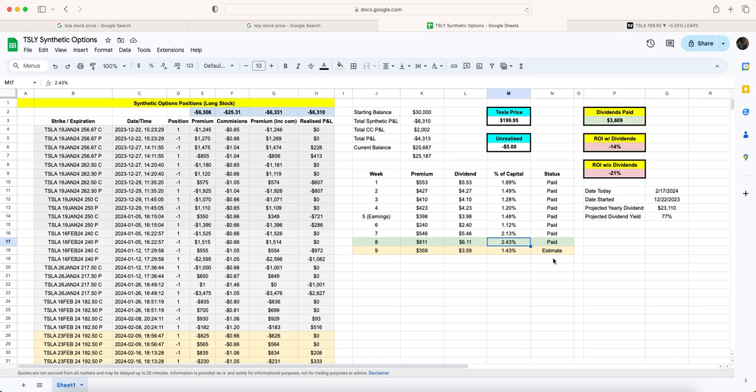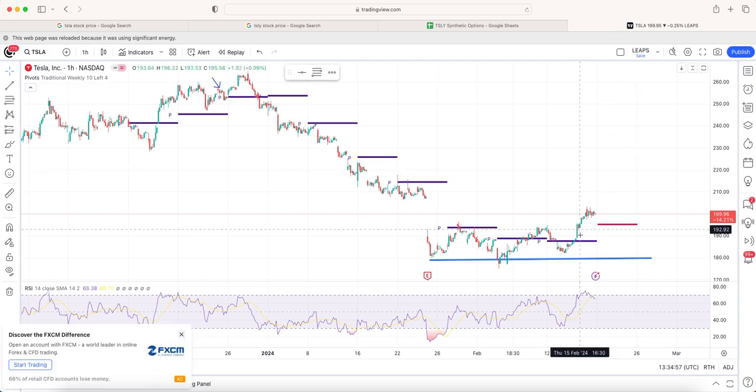However, it is the highest return that we've had to date against the capital for that week. So in this video, we'll go through my projections, my total dividend, and then we'll also go into where the pivot is for next week and how we're looking from a technical analysis for Tesla.